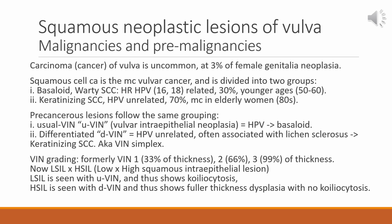Remember that because LSIL is associated with HPV, then histologically it shows koilocytosis, like the warts with low-risk HPV. HSIL, because it is unrelated to HPV, shows no koilocytosis.